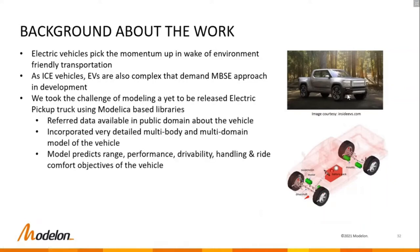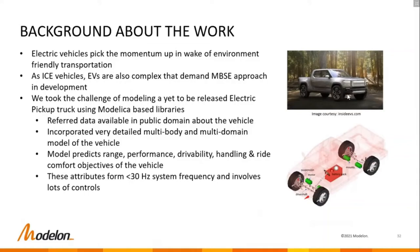We referred to data available online for this vehicle and incorporated very detailed multi-body and multi-domain models for this vehicle. And this model is able to predict different attributes of this vehicle. For example, range, performance, drivability feel, handling performance, and ride comfort of the vehicle. As I mentioned, these attributes cover the less than 30 Hz frequency range of that particular vehicle.